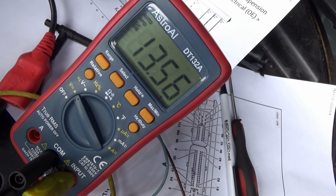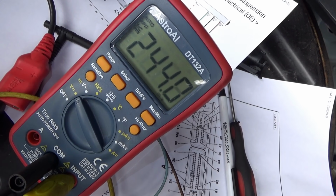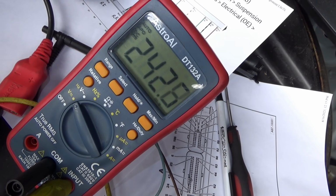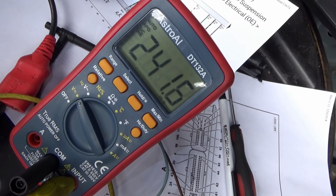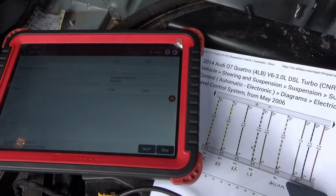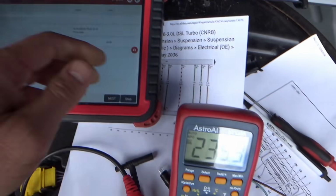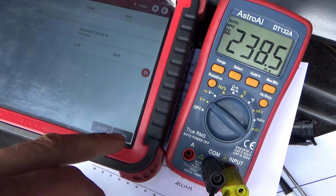that voltage drops. It does, and we're not lowering. There's definitely current going through there. We're not lowering at all. We're at 2.3 inches. So basically we can stop the test.